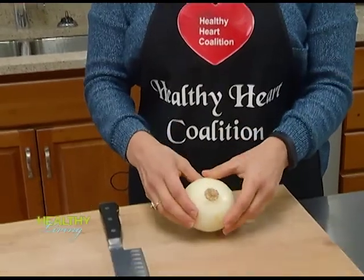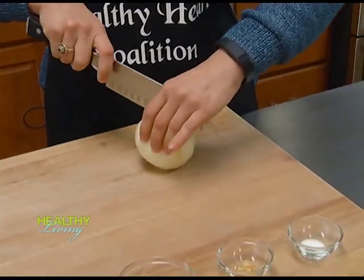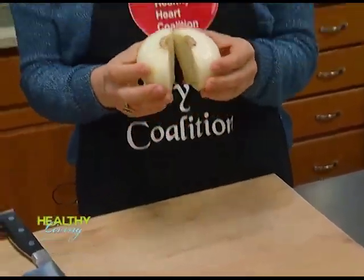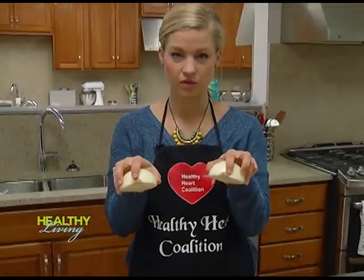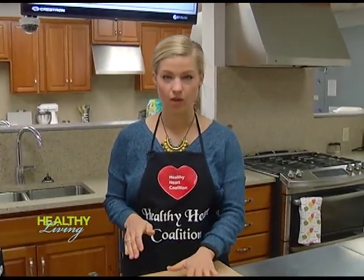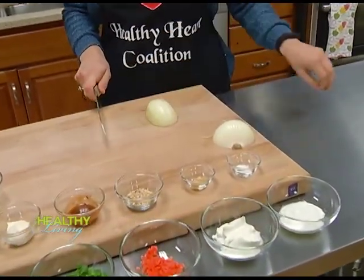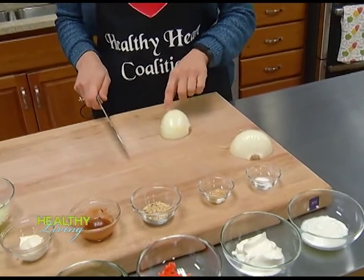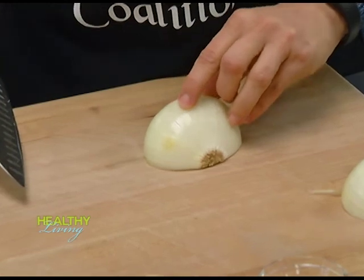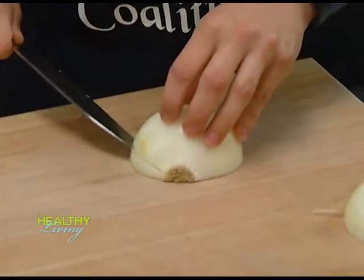And what you're going to do is make a cut right through the middle of your root end, just like this. Wow, cool. Right? Yes. So right through the middle, and you still have the root end intact. And it's really hard to cut anything that rolls around. So now we're going to put our flat surface down, and we can cut off this section right here, which is the stem end. And now what I'm going to do is follow the lines that Mother Nature put in the onion, and I'm just going to make little slices.